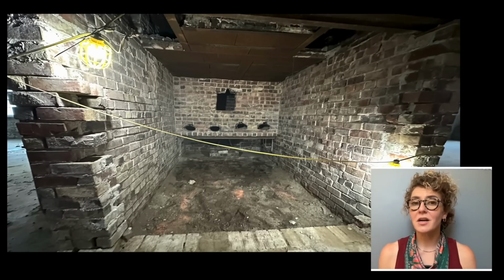Okay, so I'm going to share a little bit of our plans for the cocktail cellar, but I also want to take a step back and talk a little bit about the history of this room before it became the creepiest room in the house.